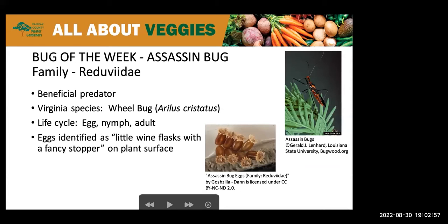Thankfully, we don't have the kissing bug group of this, which is found in Mexico, Central America, and South America, because it comes out at night and feeds on human and animal blood. It's like, oh, we don't want that.